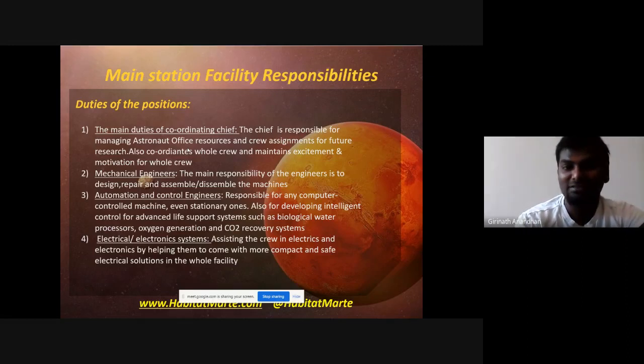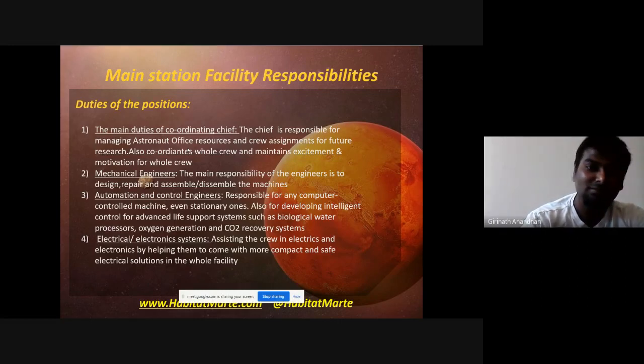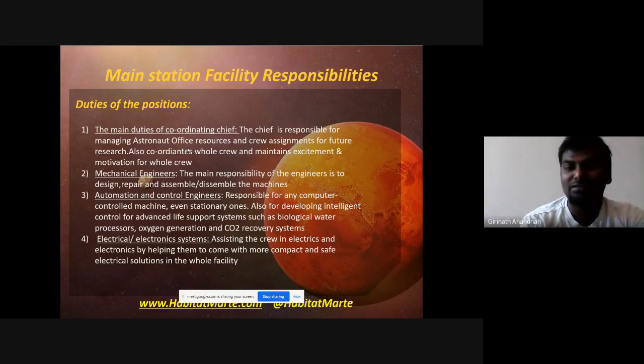The main responsibility of the mechanical engineers is to design, repair, assemble or disassemble the machines in the facility. Automation and control is responsible for any computer-controlled machines, even stationary ones. They are also responsible for developing advanced life support systems such as biological water processes, oxygen generation, and CO2 recovery systems.